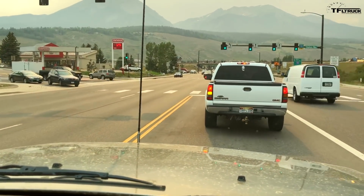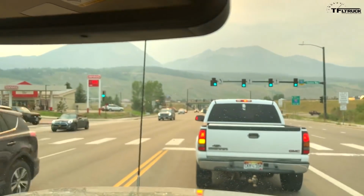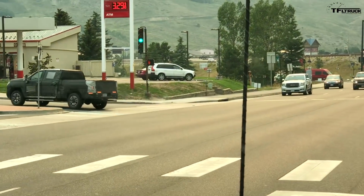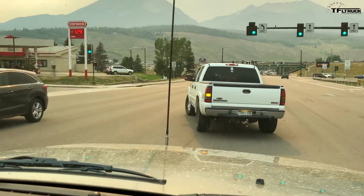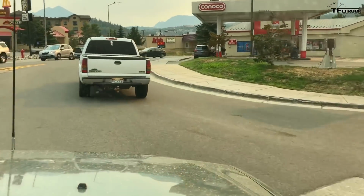Yes, we got stuck in the turn. Okay, hopefully we won't get stuck in the turn either. He's straight ahead of us. He's going for it. There he goes. Go! Okay, we gotta get past the light. He's going straight. Okay. The chase is on.